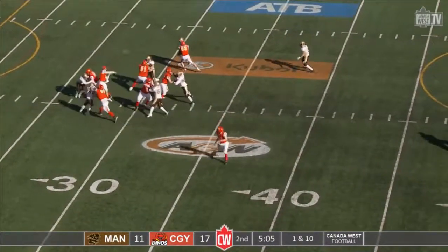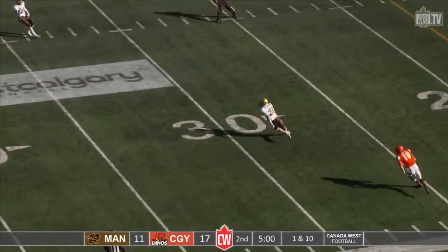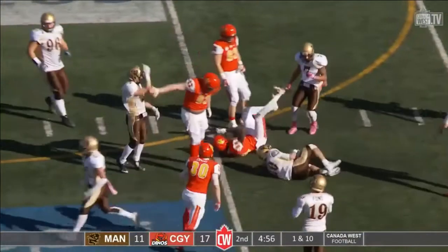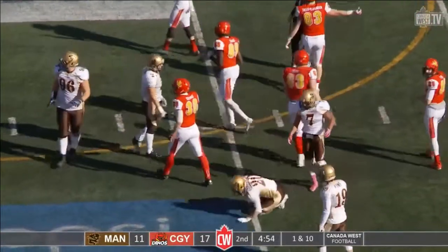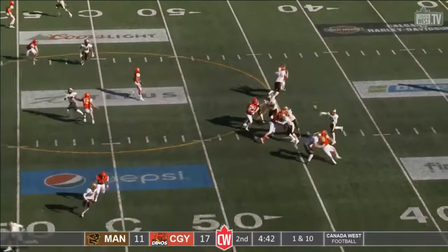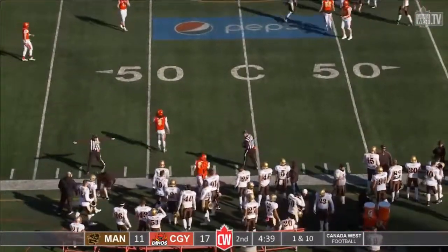Sinagra at the top of the pocket, looking deep downfield for Klukas, and this one is intercepted. Marcel Arunda-Welch getting under it. He takes it back to the 45, close to the 50-yard line. Bisons take over, first and 10 from their 47-yard line. Coutelier looks towards the sidelines and just misses his man.